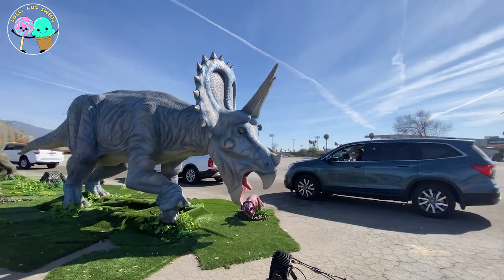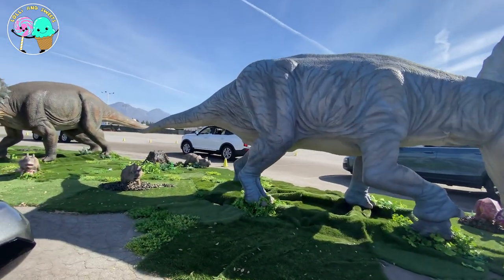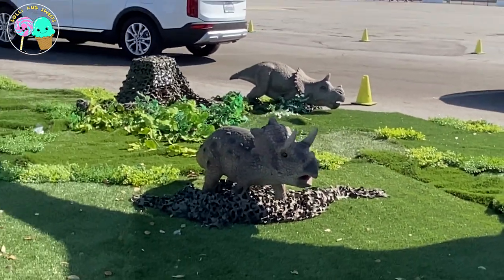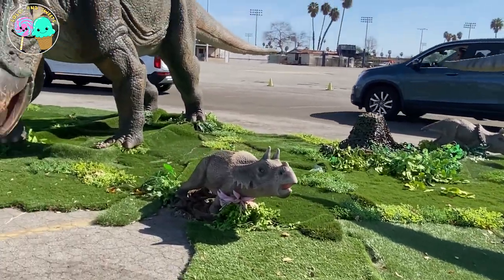Now just like the triceratops, these are the centrosauruses that also have the huge horns and plates on their head, and they are also herbivores. Oh my goodness, look at the little baby dinosaurs. So adorable.